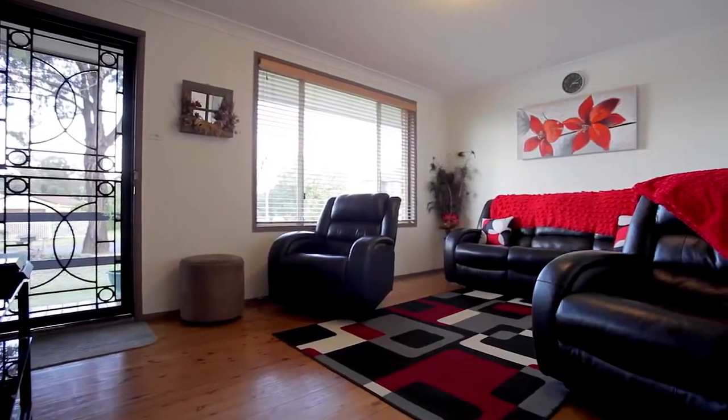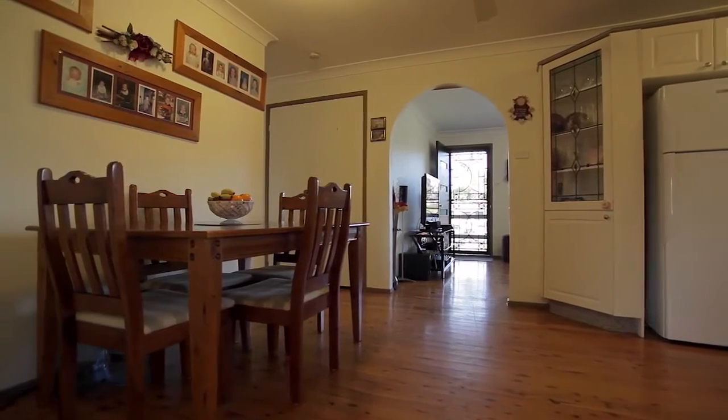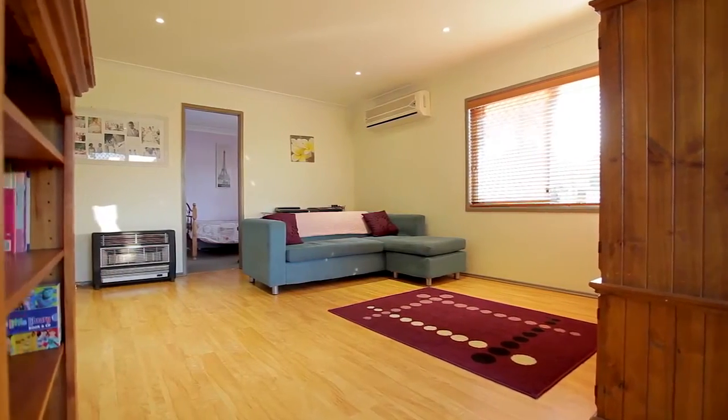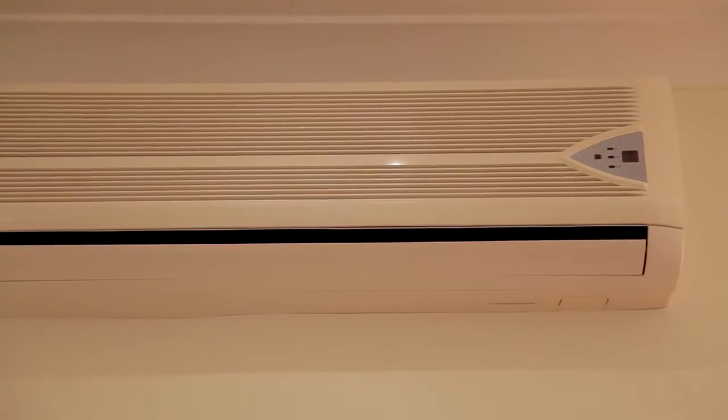As you enter the home, you'll find a light-filled lounge room flowing onto a dining room off the kitchen, complemented by polished timber floorboards throughout. In addition, the updated kitchen features lots of cupboard space, ensuring preparing family meals is a breeze. To the rear of the home, there is a spacious family room, ensuring there is ample living space for the growing family, with the comfort of split-system air conditioning.